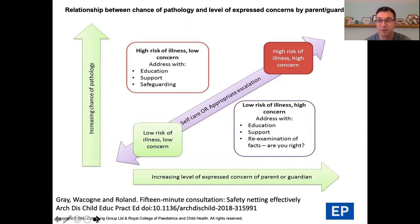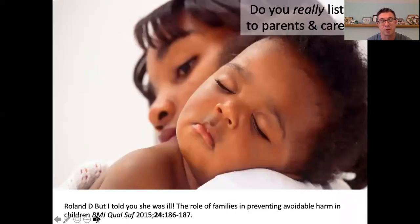And I do a lot of research on safety netting. There's this difficult balance between those parents who aren't too concerned and you're not too concerned, that's easy. Or the parents who are very concerned and you're really concerned, that's easy as well. But what do you do when you think there's no illness, but the parent is absolutely beside themselves with anxiety, and then the converse, you're really worried about the child, but the parent isn't, and there are sometimes safeguarding issues. This is a very difficult balance to come to.